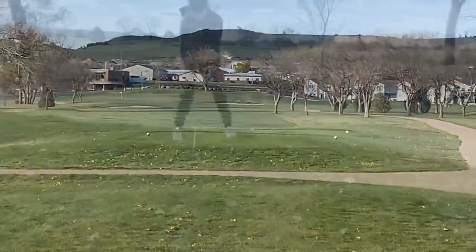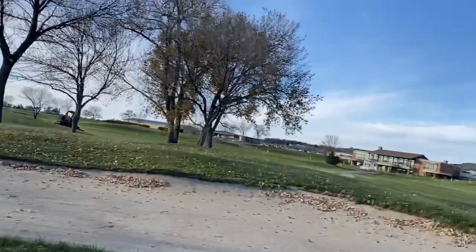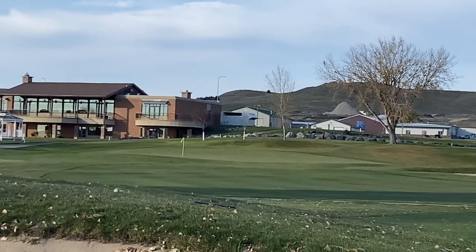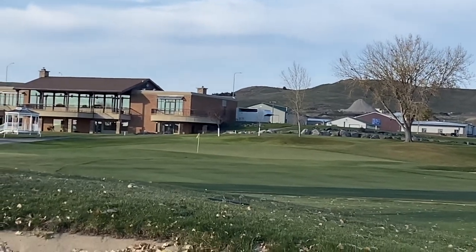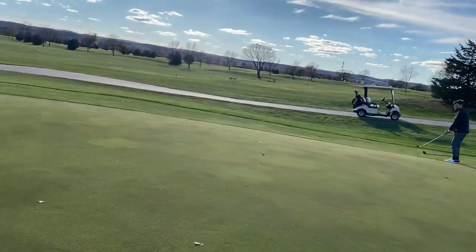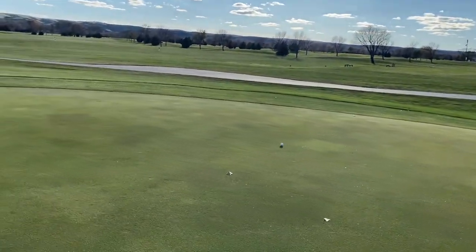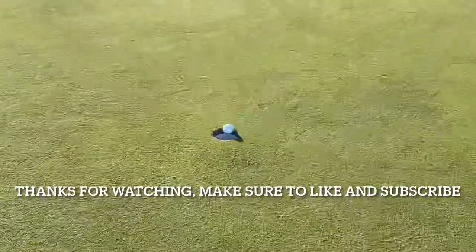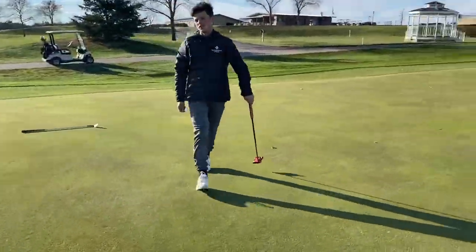Well struck. Right down the middle. Caught it pretty clean here. Heading just a tad left. Disappeared, but should be middle left of the green. Knew he should have putted it. Looking good. Yes, sir. Good par. Good way to end the round.